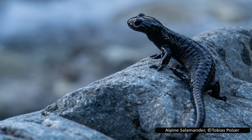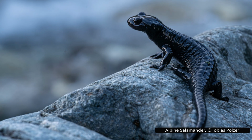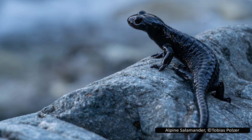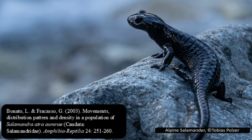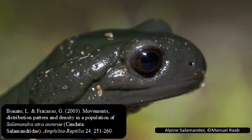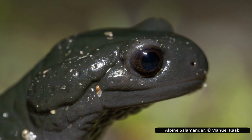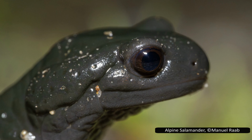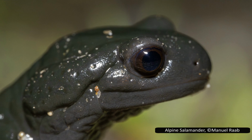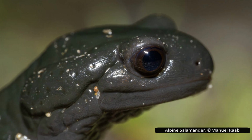Alpine salamanders have resting sites that they reuse, often for their entire life. It is presumed that they control a small territory around their resting site, as they do not tend to move far from it. Bonato and Fracasso in 2003 found that the maximum distance any of the adult salamanders they were studying moved during the year was 12 meters or 39 feet from their resting site. The exception to this was juveniles in their first year. These would show no such loyalty to a resting site or territory, often dispersing quite far from their parent.